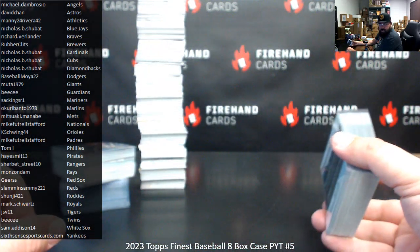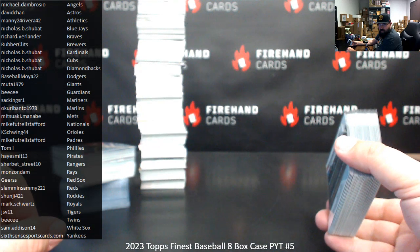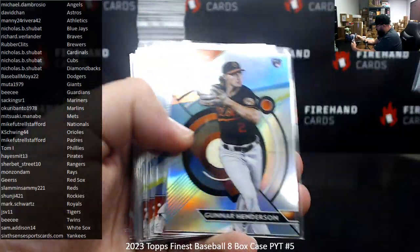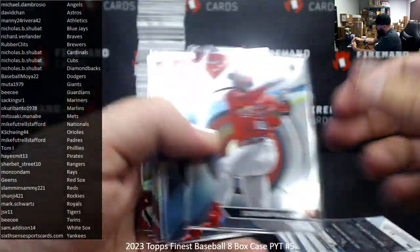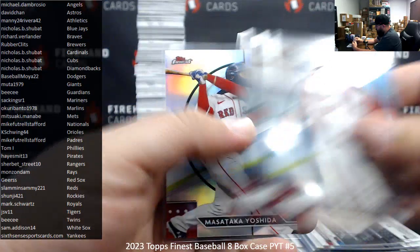Alright guys, 2023 Finest Baseball League Box Picker Team Case Break, number 5. Thank you for joining on the break. Here's what we pulled. Your top rookies. Corbin Carroll, 4. Michael Harris, the second, 3. Gunnar Henderson, 3 and a refractor. Adley Rutschman, 3 and a refractor. Anthony Volpe, 4. Jordan Walker, 3 and a refractor. Yoshida, 3 and a refractor.